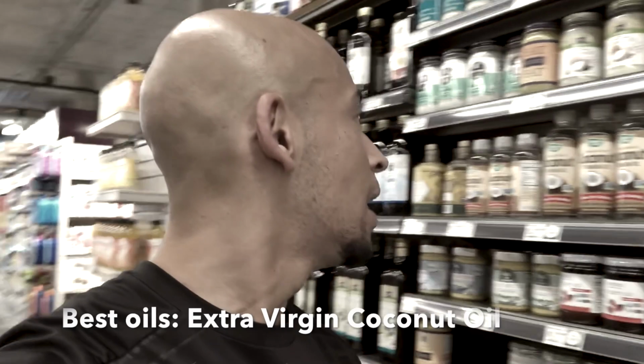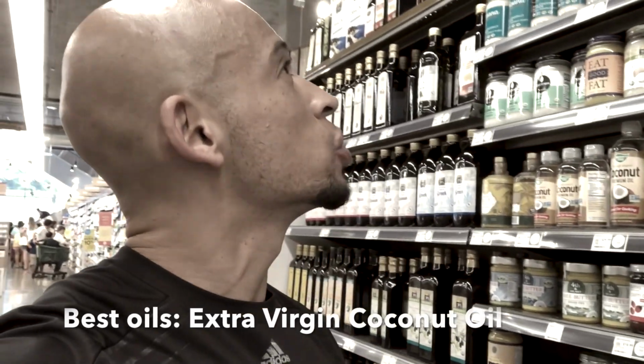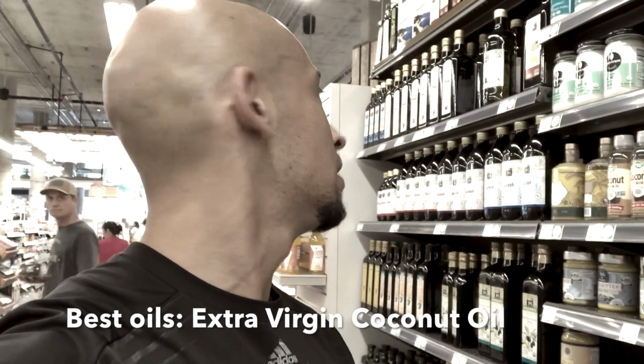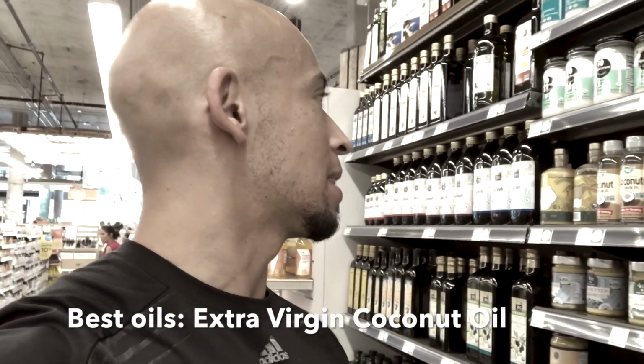Another big oil that I definitely want you to have in your house is an extra virgin coconut oil, something like this. And I don't see any extra virgin. I see organic. I see whatever that coconut premium oil. But you want to go for extra virgin just because that means it's the least processed of the oils. Having that is great for baking. It's also great for high heat cooking.